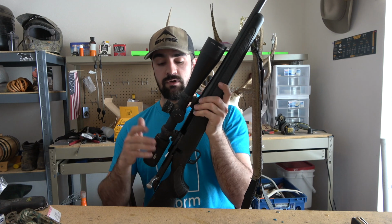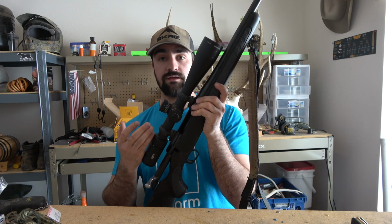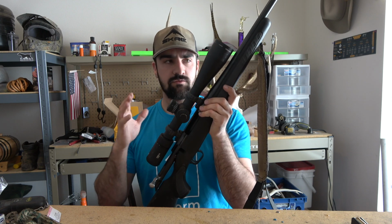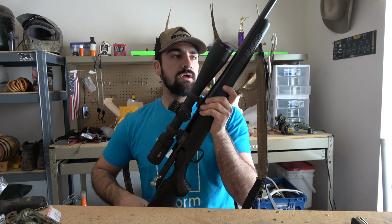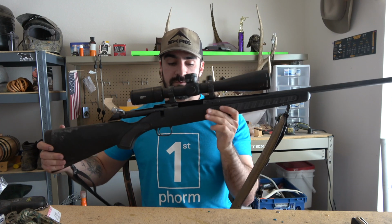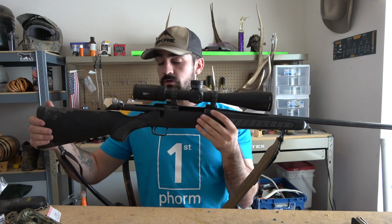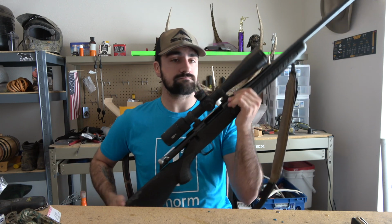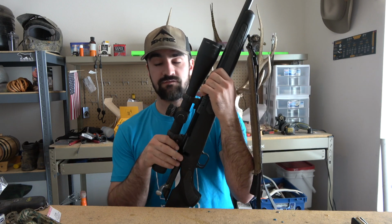I'd change this out with probably just a 4.5x14 Leupold or something like that. Really nice, easy, lightweight scope. But for day hunts, it's fantastic. I don't worry much about weight on these day hunts. So this rifle does fantastic.